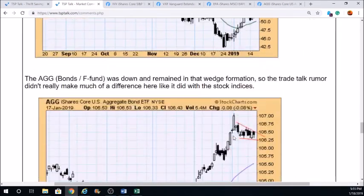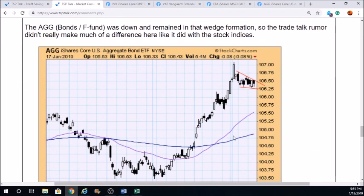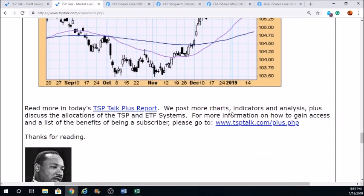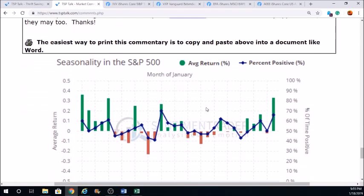AGG has rallied since the beginning of November, and we're starting to see a downtick with that. With stocks starting to pick up so much, we're starting to see investors switch over from bonds to stocks again, so we're starting to see that decline just a little bit. We'll go into charts when we look at that.